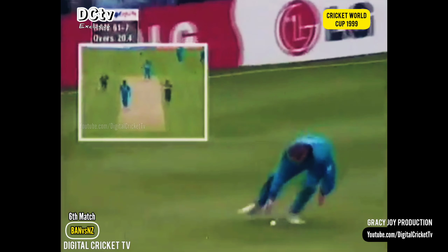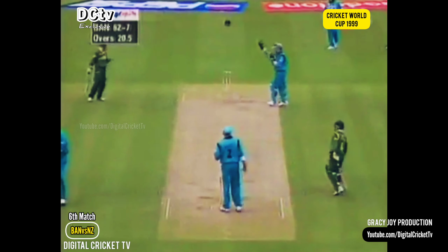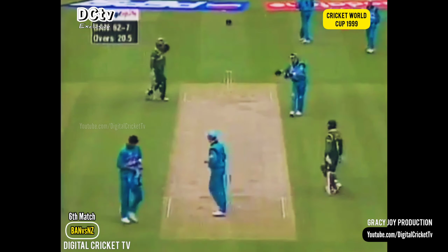He's got it away again. It's racing over the pitch area. What a wicket here. So an expensive over for New Zealand. The best for Bangladesh. 11 runs off that over. 62 for 7.